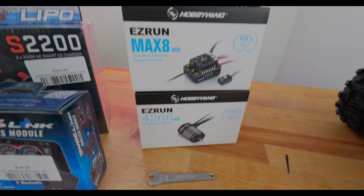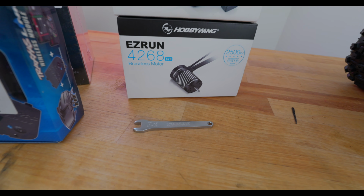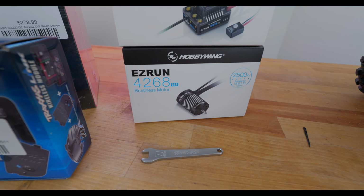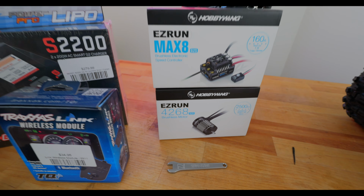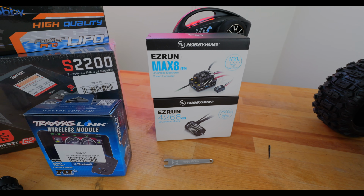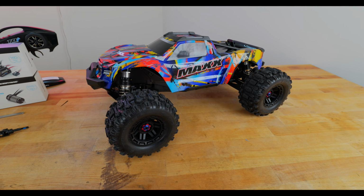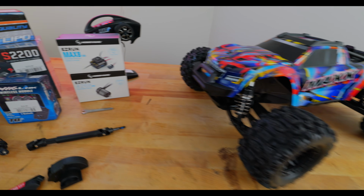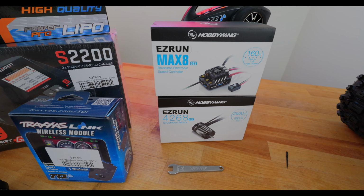And if you're going to get the Maxx 8, you might as well go with the Hobbywing motor. The 4268, it's the G2R. It's a 2500 kV motor, something that is 100 kV higher than the stock 2400 motor. So you're going to get all that RPM and all the torque and that power. And it's just going to be a little bit better experience than the stock setup. Really, really nice. And we endorse this setup really, really highly.